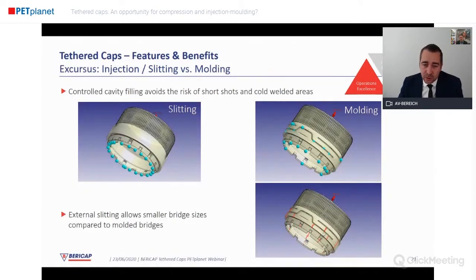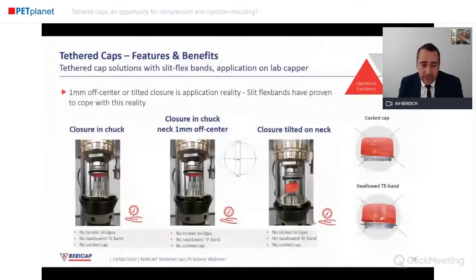So why is this so important, or why does this make a difference in our opinion? When you test your caps under lab conditions, you screw the caps only by hand to the preforms, to the bottles. So everything looks quite easy and quite fine. But when you really go to an official production filling line with high speed, not everything is really centered, the cappers to the bottles or the preforms. So you see, there is a difference between a pure lab condition and the reality of a filling line.